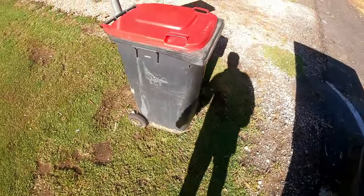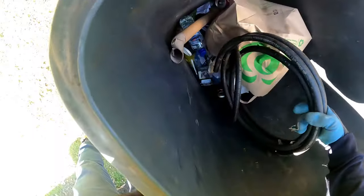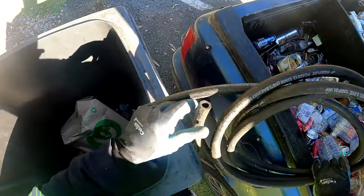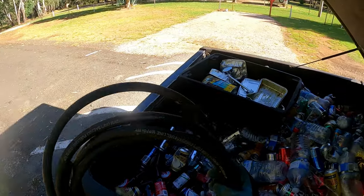Okie dokie, what do we got here? Noises are happening. Oh, is that a hose down there? A hydraulic hose? It looks like a hydraulic hose. Any ends on it? Not a bad looking hose. What am I going to use it for? Fuel line. Oh. Yeah, okay.